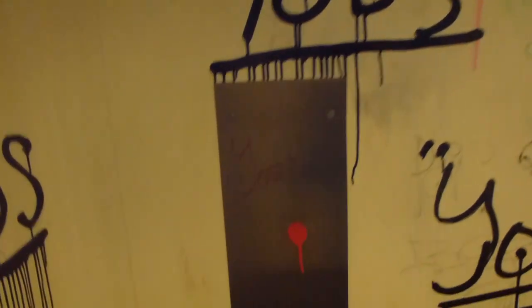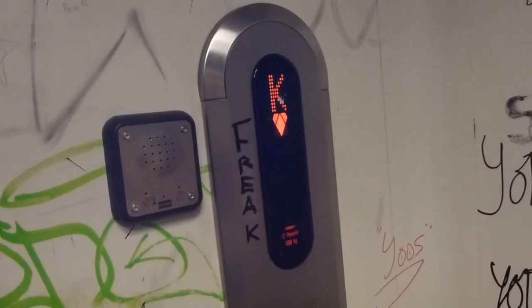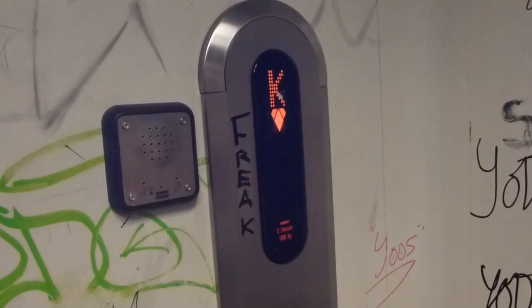Here is one of the old panels. The old one was also over here. And the old indicator. Too bad I never rode on the original condition.